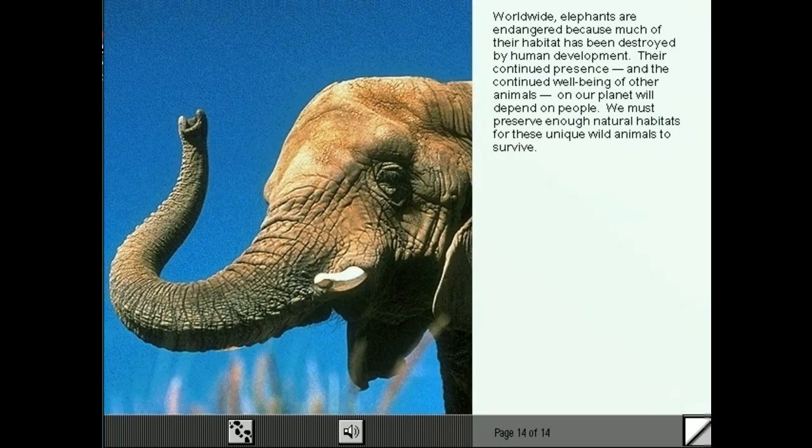Worldwide, elephants are endangered because much of their habitat has been destroyed by human development. Their continued presence and the continued well-being of other animals on our planet will depend on people. We must preserve enough natural habitats for these unique wild animals to survive.